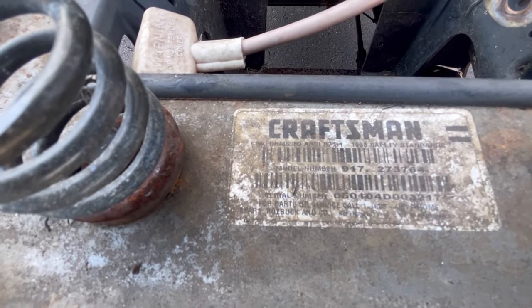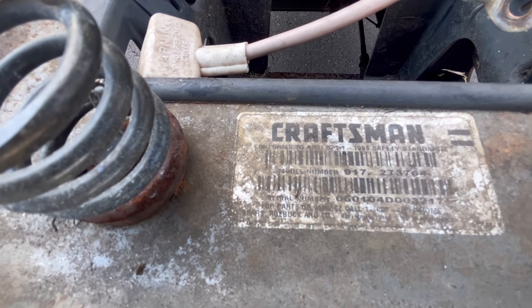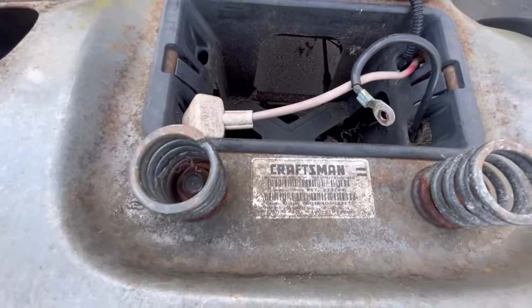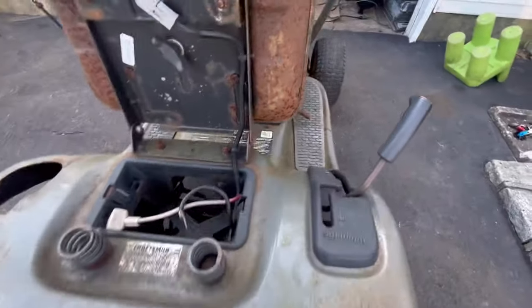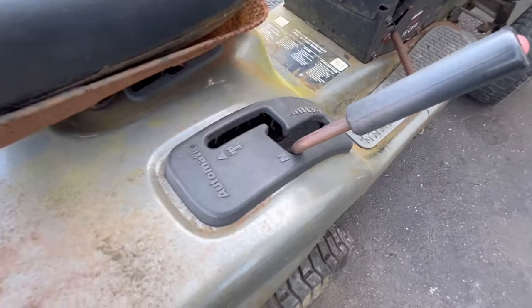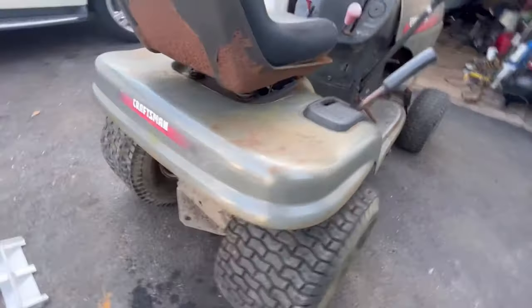917-273-764. This was made in 06, 01, 04. Ooh, 2004. That's a pretty recent model for me. Usually I get stuff from the 80s and 90s. It's a hydrostatic with this bezel thing that I was in need of a little while ago.